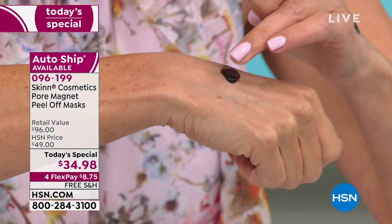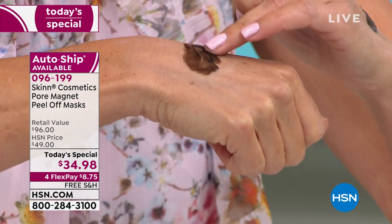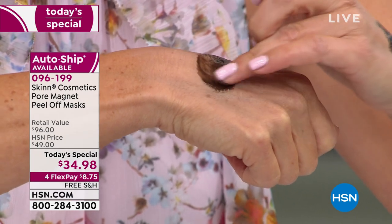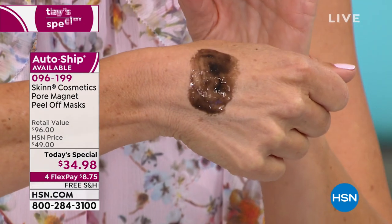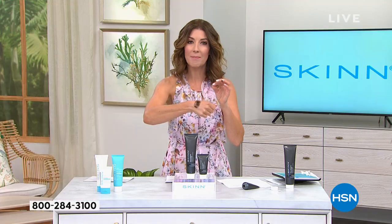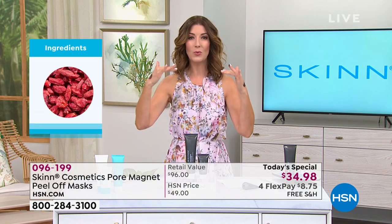I want to show you the consistency. Don't let the color scare you. It's kind of thick and black, but again, it feels very cool. It feels very soothing. That's the black clay. It smells amazing. That's the red clover. And really, a nice, thin, consistent layer is all you need. And then you're just going to wait about 15, 20 minutes. It feels nice and cool and soothing.